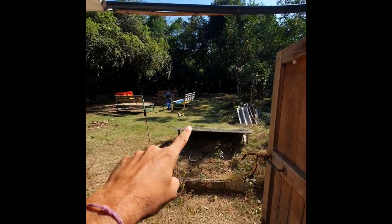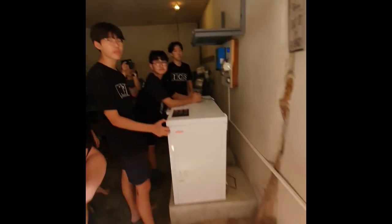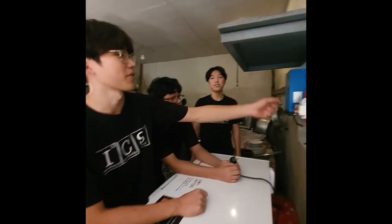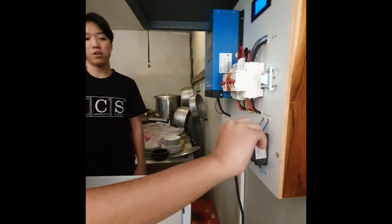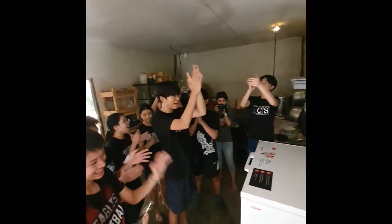Few solar panels out there, one and two connected by a wire into the kitchen. And what's going on over here, Brian? The solar panel connects to the charge control. Okay, and then? The charge control goes into the inverter. Inverter up there, okay. Inverter is on. And then? Then the inverter goes into the AC mode. Push that out. And the light is on, and we have a fridge!